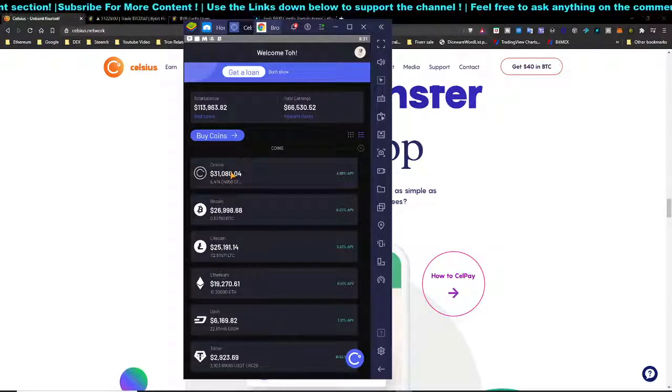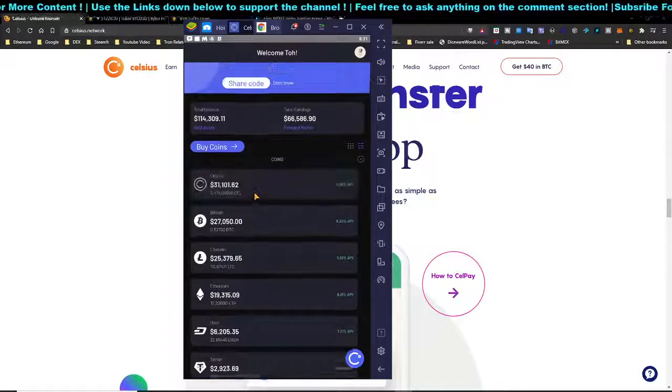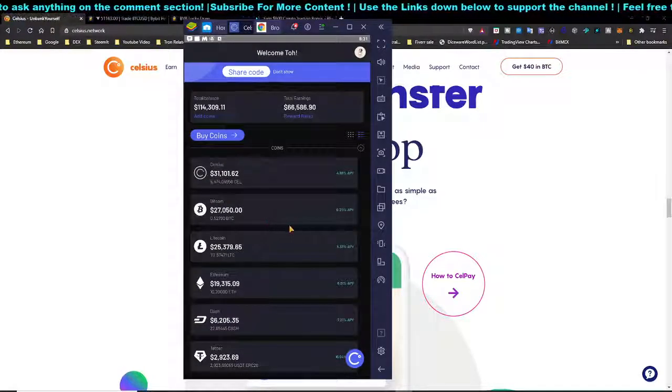I have been in Celsius Network for around 3 years, or at least 2 years plus, basically since they started. You can opt for the option to earn in Celsius token. Whatever coin you deposit, every week's payout will be paid in Celsius Network token. Therefore I would say that I basically took a leap of faith with Celsius.